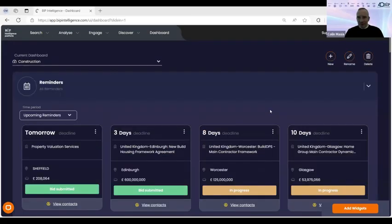Right, hopefully you can see that now. The platform. Yeah. Right, okay, now we're on cooking gas. Sorry about that.